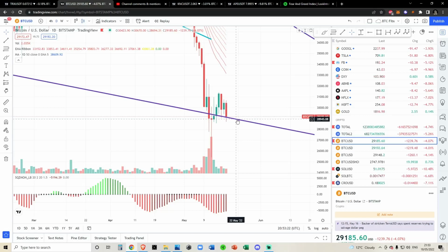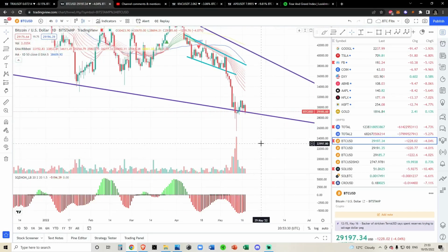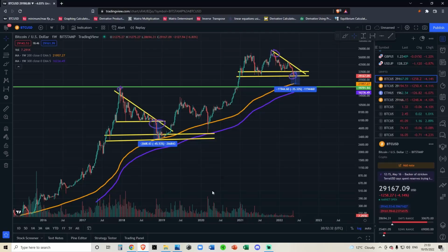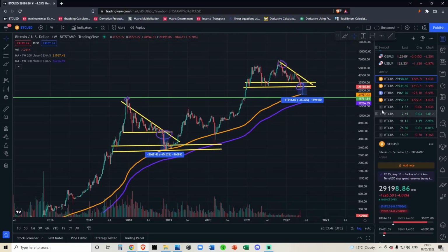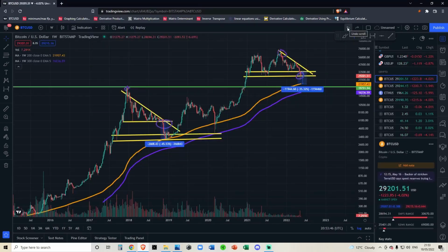So as long as we hold 28,950, it would be okay. So keep an eye on 29. It doesn't have to be an exact figure, but a big move below 29 is not going to look good for Bitcoin whatsoever. It'd mean we'd be coming back down to this low at 25,000 and probably pushing down a little bit further. And that's what we're going to talk about in this chart before we do head over to this chart, which potentially already calls that the bottom is in.